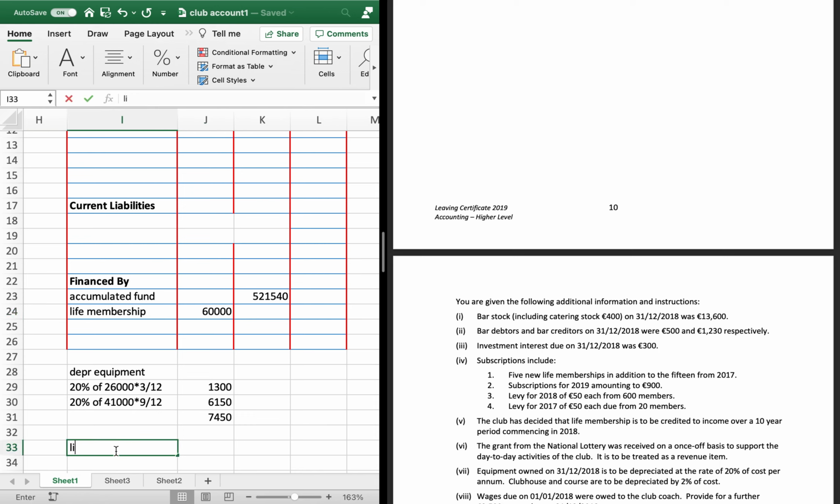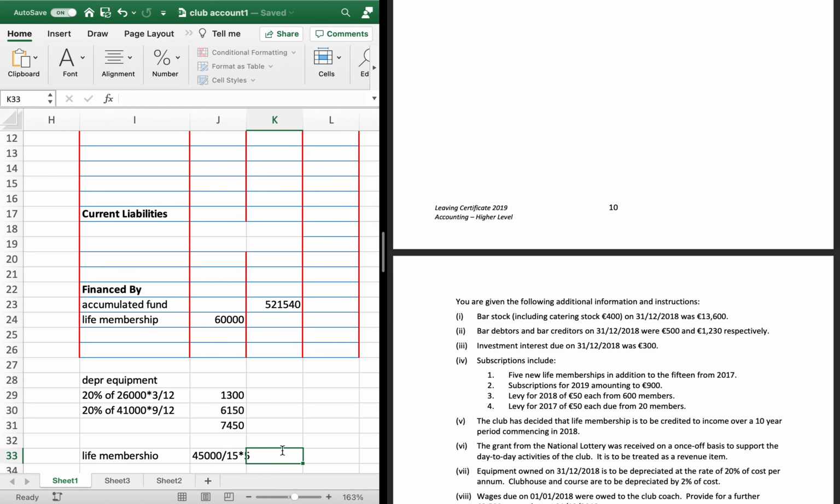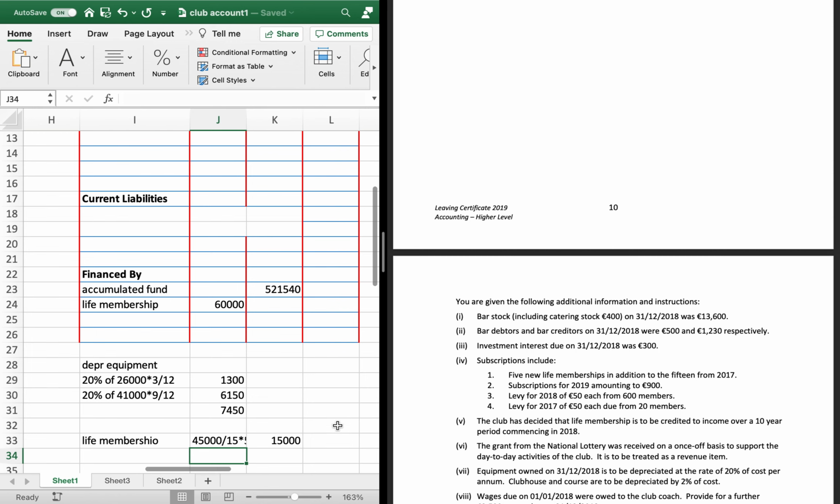So life membership written off. They're being written off over 10 years. So it's, again, I'll just show you that. So the wording is important. It's 5 new life members in addition to the 15. So 45,000 divided by 15 multiplied by 5 gives you the new life memberships. That gives you 15,000. So that brings you up to 60,000.